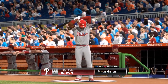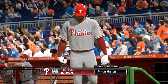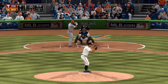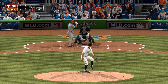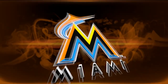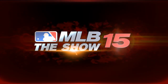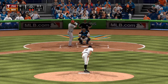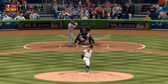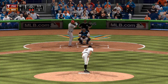Dominic Brown will pinch hit here, and he's the potential tying run. Dominic Brown. Took a little off, and it's in for a called strike 1. He's probably not going to throw too many first pitch changeups. That's a pretty darn good call. Here's the pitch. That misses wide. 1 ball and 1 strike. Bases are empty here with 2 men out.